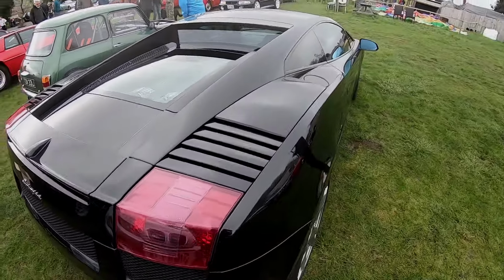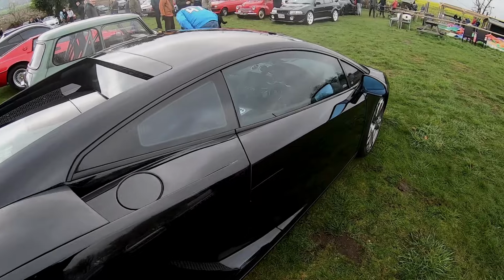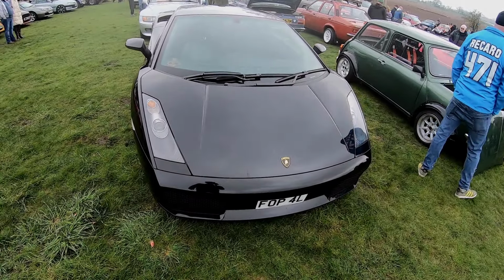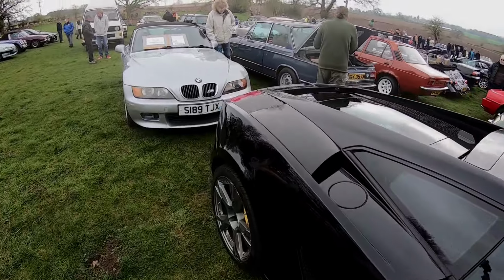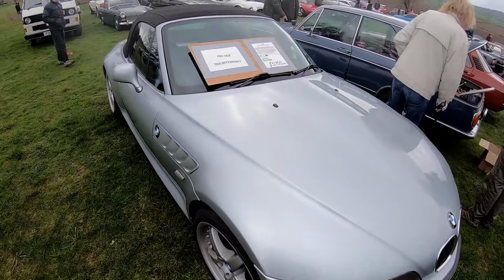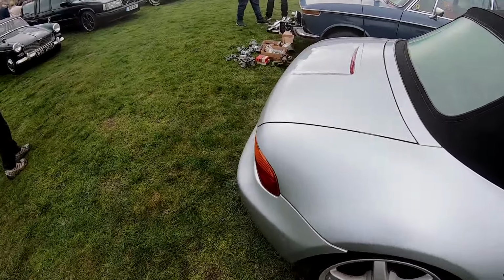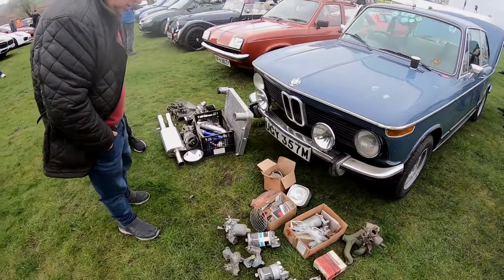See, we don't normally get these, but we've got a Lambo. I don't know about you guys. Nah, doesn't do it for me. But still, beautiful car as it is. This one is up for sale as well for 5,750. So it's a 2.8 Z3. Seen this BMW before with lots of spares.